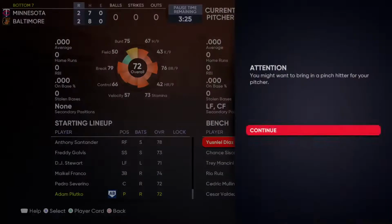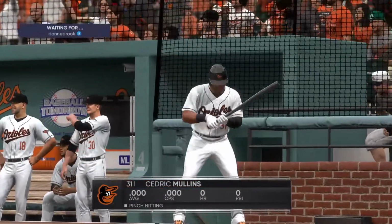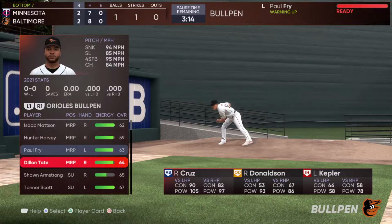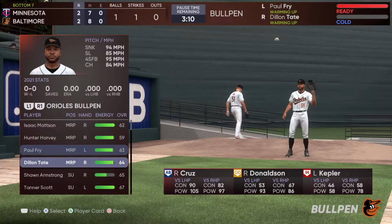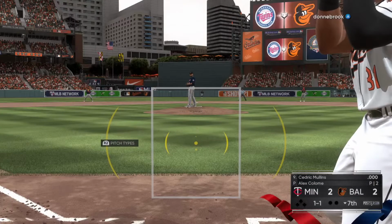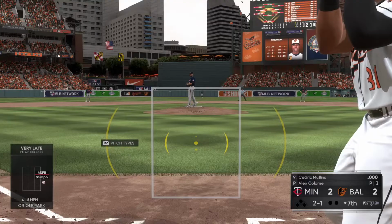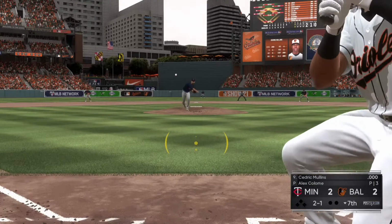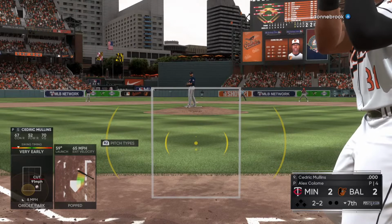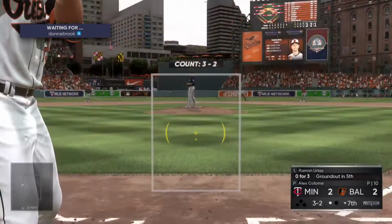Alex Colomé gets the call from the pen to take the ball for the home 7th. Number 48, Alex. Cedric Mullins is up off the bench as he'll be asked to get something started in the home half of the 7th. That nibbled the corner there, but missed. 2-1. The count now at 2-2. And he looks at a cold strike 3 as the cut fastball's in there, and that's out number 1.